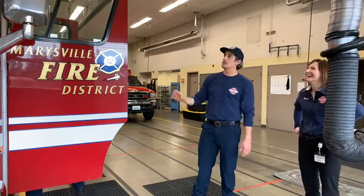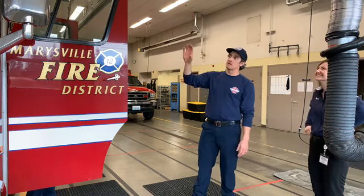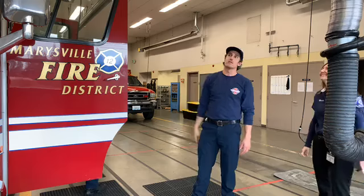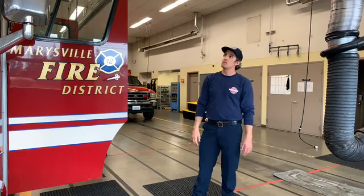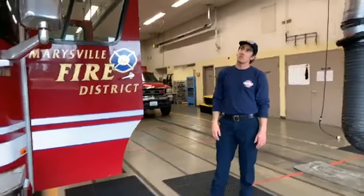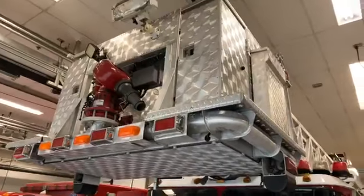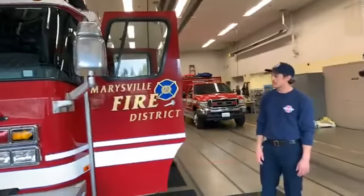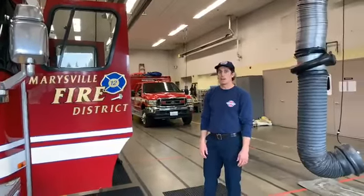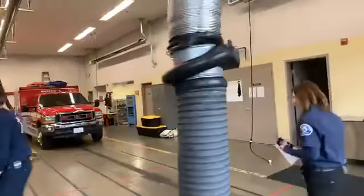So that's a very specific apparatus because of that. And we can reach a lot of things with the ladder that normally we couldn't. It has a bucket on the end of it that a couple people can be in. We can either rescue people with, spray water from, do many different things. Not only that, the ladder has a lot of different equipment on it that is very specific to the ladder and no other apparatus. You guys want to check it out? Let's do it. Let's do it.